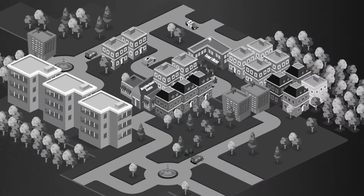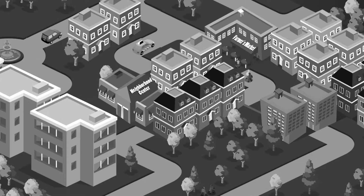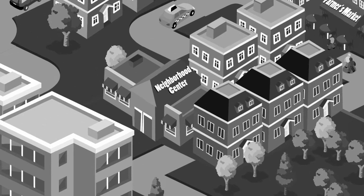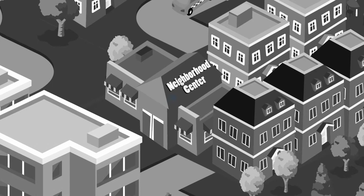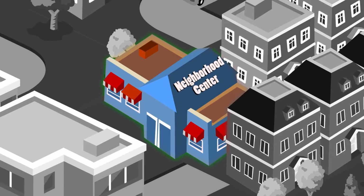The CDBG program can be used in a variety of ways to improve people's quality of life by creating suitable living environments. Some common types of projects include improving community facilities such as senior centers or neighborhood centers.